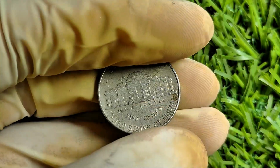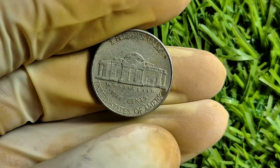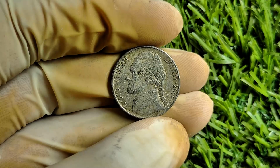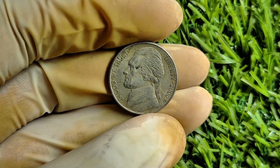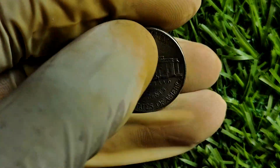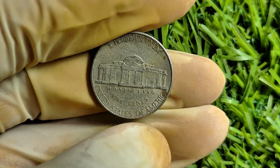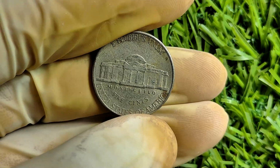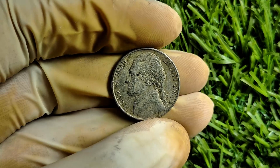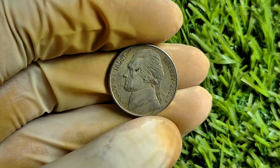Now, let's talk value. Like I mentioned earlier, the value of a 2000p Jefferson nickel can skyrocket if it has that special minting error. There's one that's been recorded to sell for a jaw-dropping $1.2 million. But even if you don't have one of those ultra-rare gems, you're still sitting on a potential goldmine. Some of these coins can still fetch upwards of hundreds of dollars if they're in good condition, or if they have the misalignment. And let's be real for a second, how often do we find a coin that could make us a millionaire? It's not every day. It's more like a once-in-a-lifetime kind of thing.